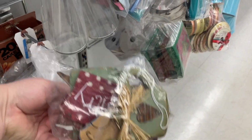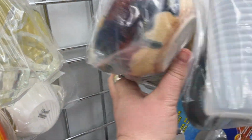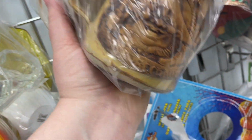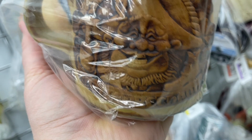The way that these hooks were, they were kind of straight. You could not move things around on these pegs because they would just fall off the wall. Did you see that? Literally, you had to be so careful. Do you see, looking down, how those little tags are on the very edge of those pins? Oh, yeah, it was stressful. But at least I found these.